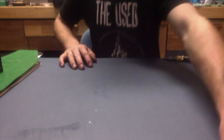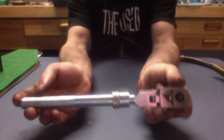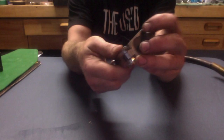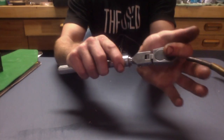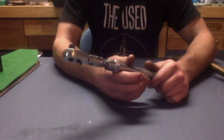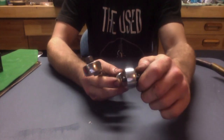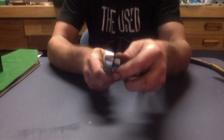Next, we got another more consumer grade tool, and that would be the Stanley 3/8 flex head and adjustable locking ratchet. Now, this I also use every day, and I'll let you hear the difference here. Here's the tooth count on the Stanley. Here's the Snap-on.